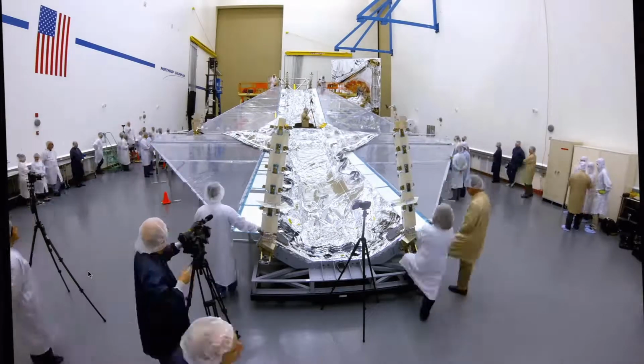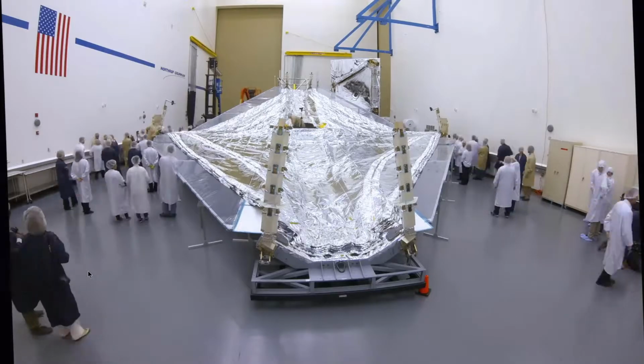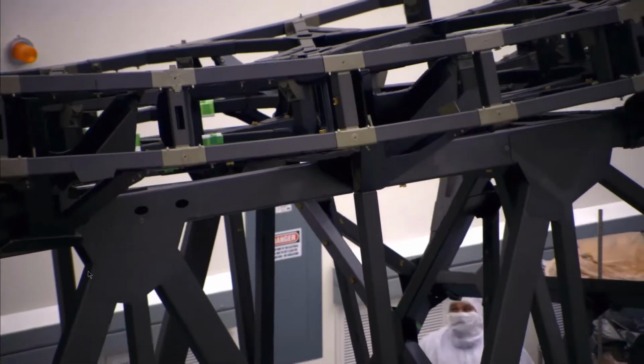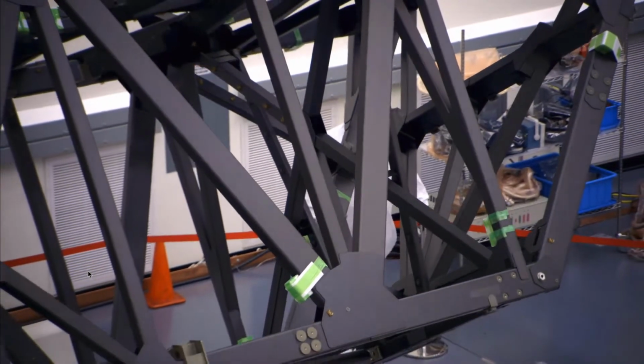So this sun shield is a really, really good SPF. It's about 1 million. There's nothing I can say that can come close to describing how technically difficult this telescope is. We are at the verge of impossible. This is an engineering marvel.